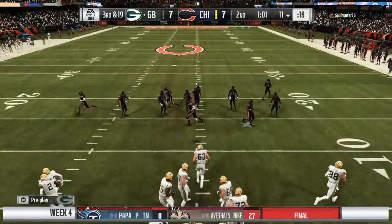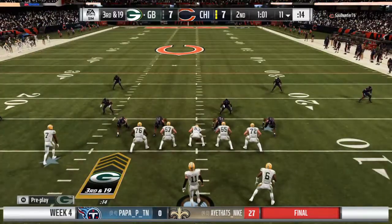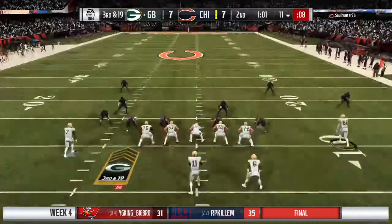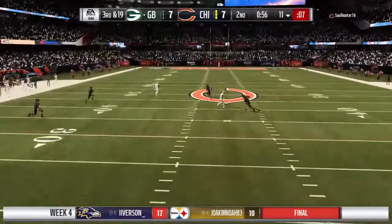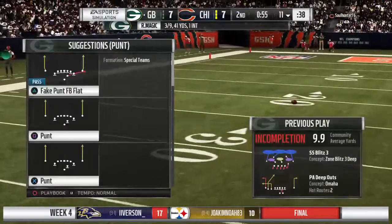The Packers on 3rd down. Just 1 for 3 thus far. This will be 3rd and 19. They'll set up to throw. He's going to rifle one deep left side. So they took a shot there on 3rd down, couldn't get it.